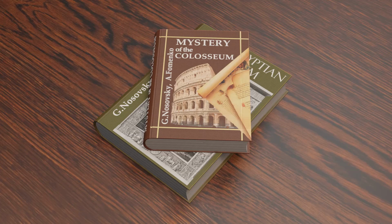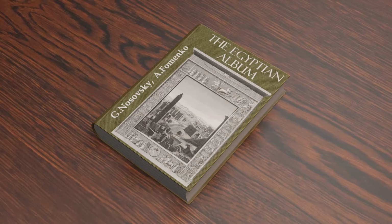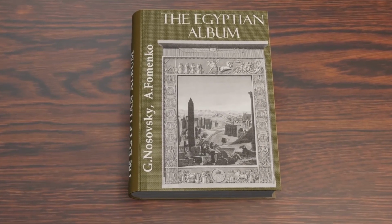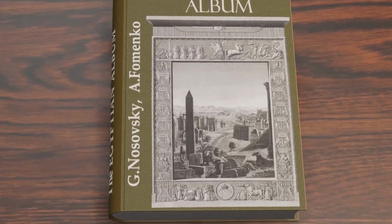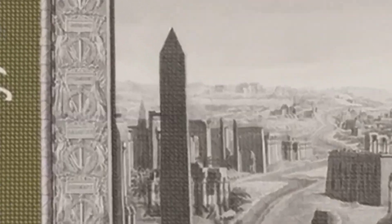This is not surprising at all. The book Egyptian Album provides detailed information on how the Egyptian Mamluks originated from the Volga region and maintained close ties with Russia for a long time. Furthermore, according to some reports, in the 16th century, all Mamluks were still baptized Christians.